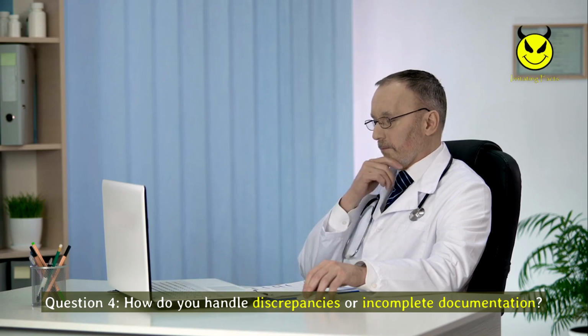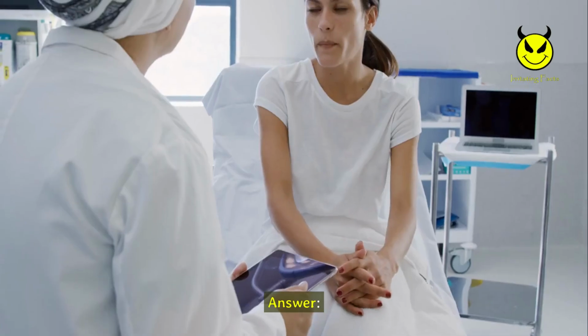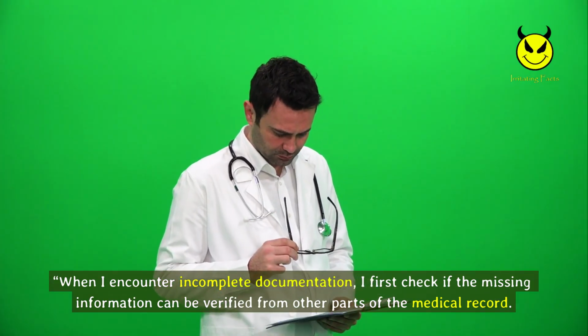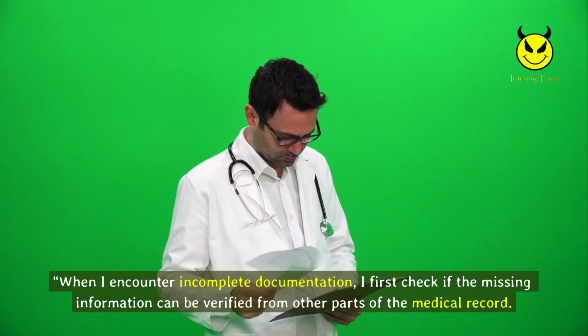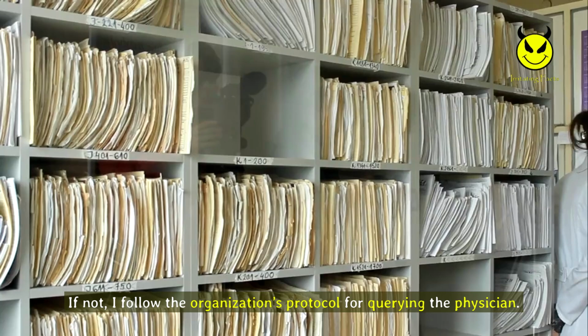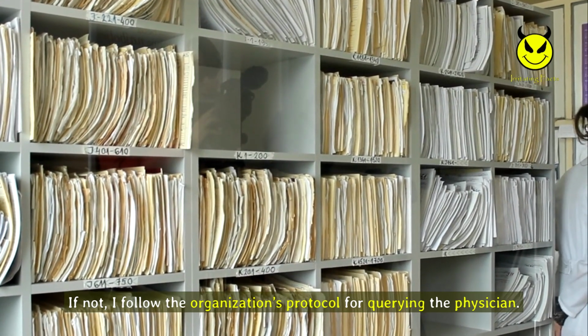Question 4. How do you handle discrepancies or incomplete documentation? Answer. When I encounter incomplete documentation, I first check if the missing information can be verified from other parts of the medical record. If not, I follow the organization's protocol for querying the physician.